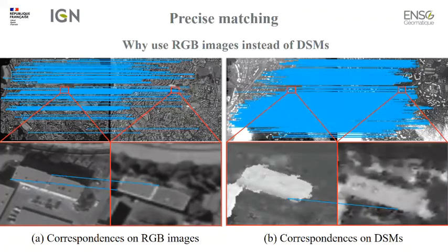We hesitated between DSMs and RGB images for precise matching, so we did a test for comparison. As you can see, we got more correspondences on DSMs because they are more stable over time, but they are too noisy to provide accurate results. So we choose to match RGB images by narrowing down the search space based on co-registered DSM, which will give us correspondences that are both accurate and robust.